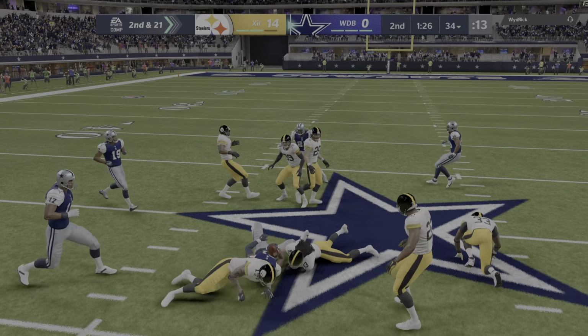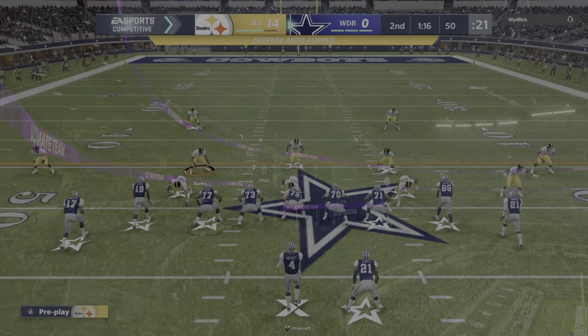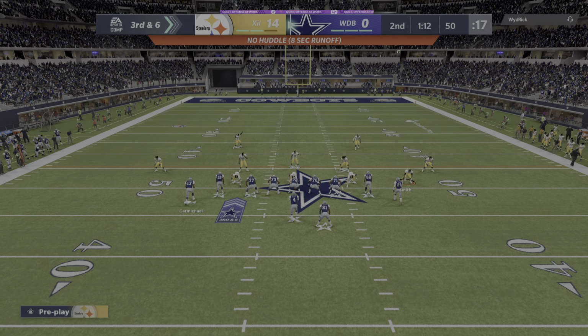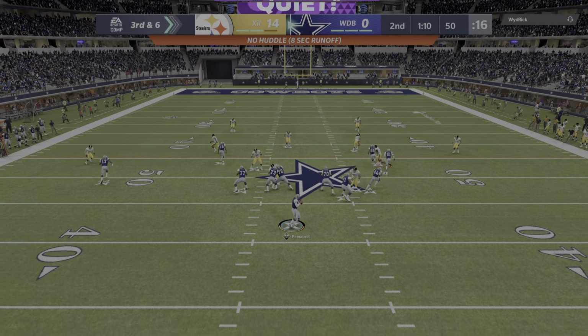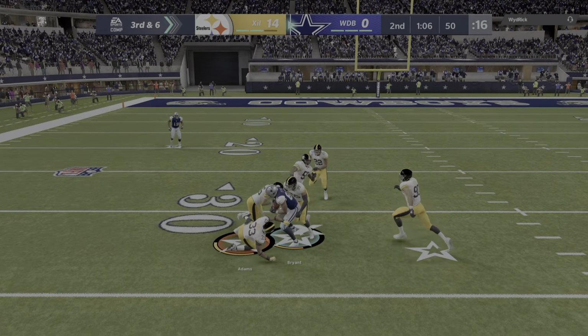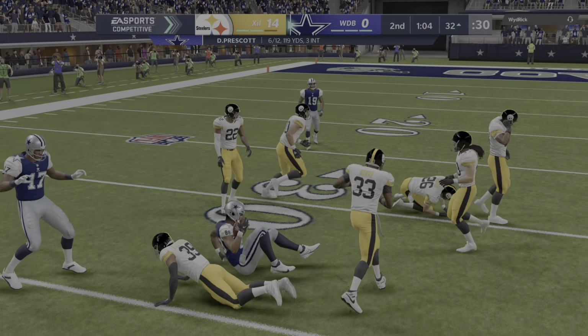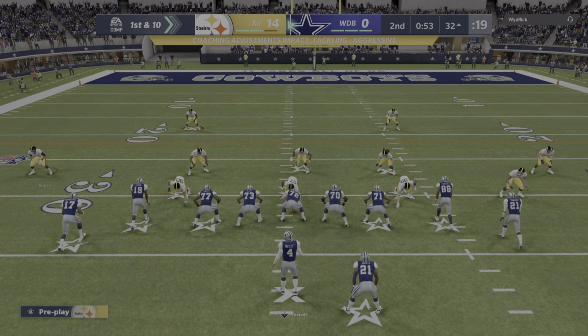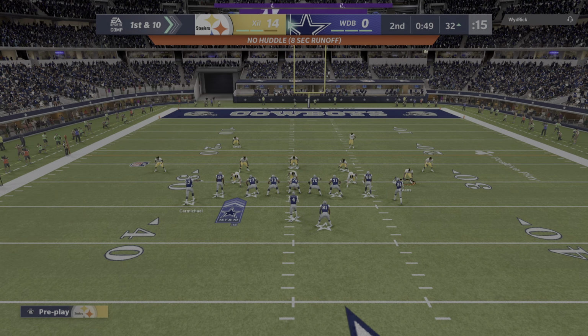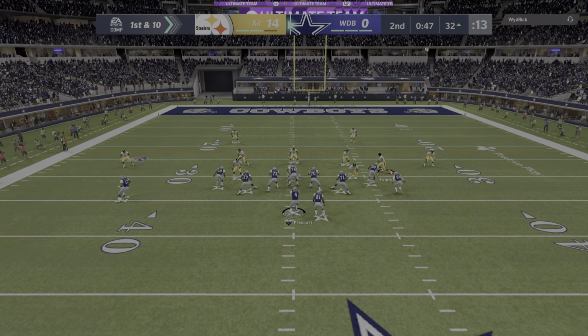Another try after the first down sack. Prescott, and he's got Ezekiel Elliott. It'll be a pickup of 15 as that'll lead to third down. Prescott now from the 50, he completes it to Bryan, and he gets this inside the 35-yard line. A good-looking drive for the Cowboys so far. It's a first down at the 32-yard line.